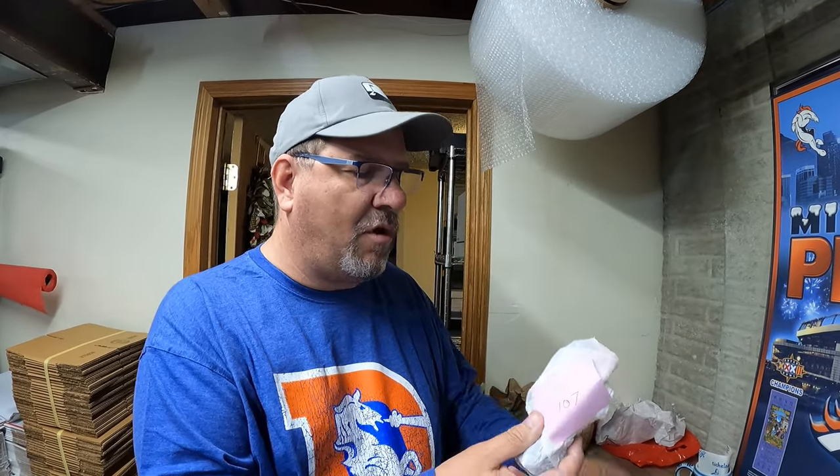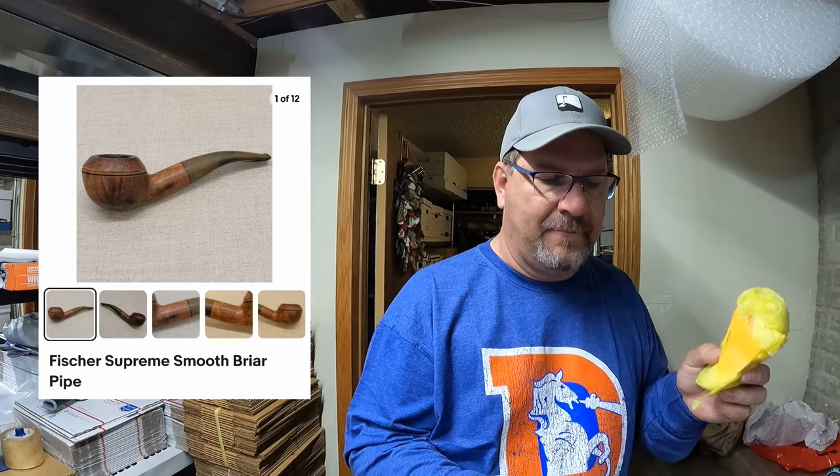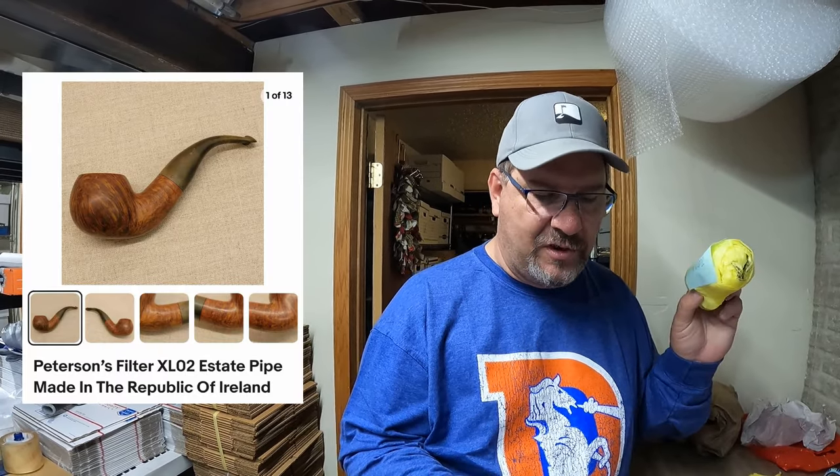All of these, I marked what the part of the stamping was. I'm not going to take them all out. I'll just pop up a picture for each one and tell you how much it sold for. This one we call Supreme. It sold for $18.99 plus shipping. And then the next one we're calling XLO2, and this one sold for $69.99. $70 pipe, and it sold right away, within a few hours.